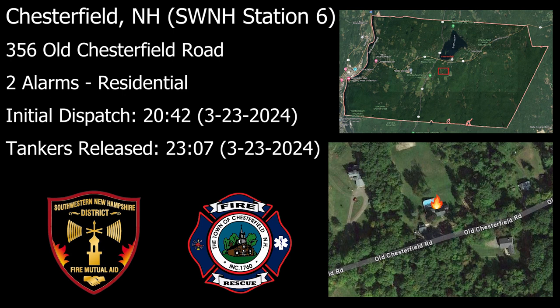2114. Any wall pull unit from KCF-415? Any wall pull unit? It's on the road, county road. 35 Tanker 3, you're responding. Could you guys send both your tankers into Chesterfield for us?